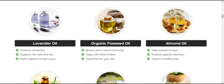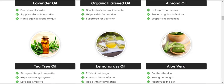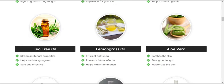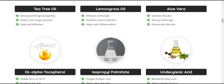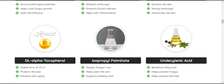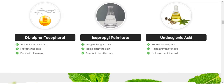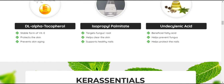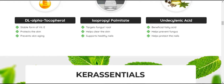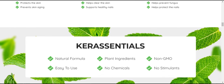What are Kerrassentials? Kerrassentials nail care oil is a highly potent combination of oils and skin-supporting vitamins that you can apply every day after a shower to give your nail bed the boost it needs. All the Kerrassentials ingredients are 100% natural and are carefully selected to give your skin the support it needs to rebuild itself constantly. Kerrassentials nail care oil is filled with enriching antifungal properties that protect your skin and nails' health. From targeting the fungus at its roots to enhancing your skin with anti-aging properties, Kerrassentials antifungal formula is a one-stop solution for all skin needs.